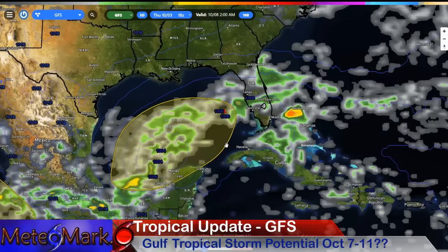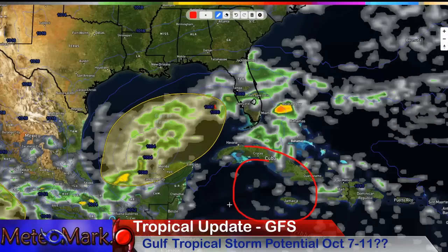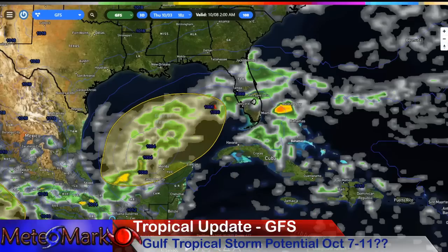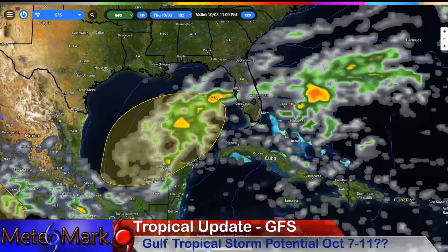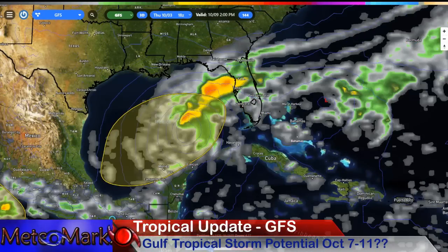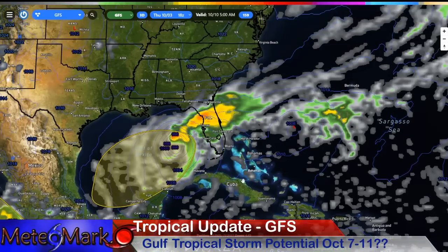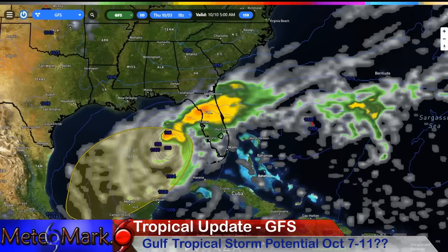And as we head through October 8th, you can see we do start to dry things out a little bit down here through Jamaica and the Cayman Islands, Belize, Honduras. Still some showers at times on the southern end of the system. Then as we get into October 9th and the 10th, the GFS really starts to spin this thing up into something here. So this is different from yesterday where the models toned things down a bit. Now we potentially have something on the table again. It looks like a tropical storm at this point.